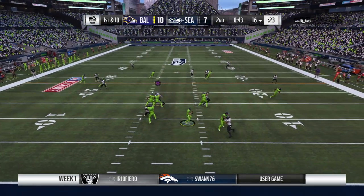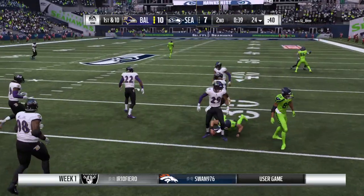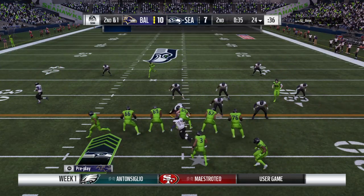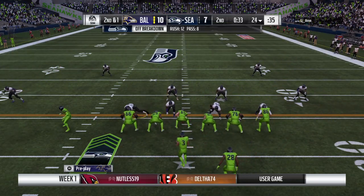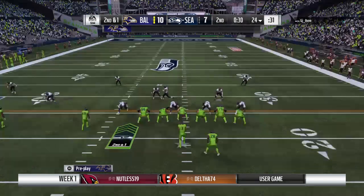On 1st and 10, it's Wilson. Flushed out right, and he slides to avoid the hit. He'll wind up getting 9 after tucking it and running, so it'll leave him with 2nd and a yard. Clock running, and the Seahawks are running too, trying to speed up to the line of scrimmage.